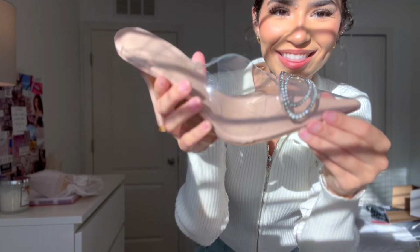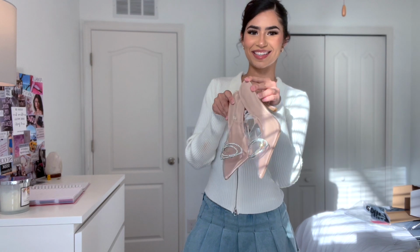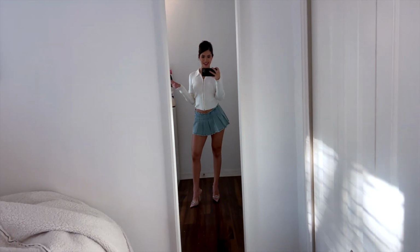Okay, these are some clear pumps. I think these are called pumps. I'm not a heel expert. Look at the sparkle, guys. That's what they look like. They're so cute. I definitely have to have my nails done for this because everybody's gonna be seeing my toes squished on there. But I love these. I love the sparkle on them and how classy they look. It's giving that boss lady from the Bratz.